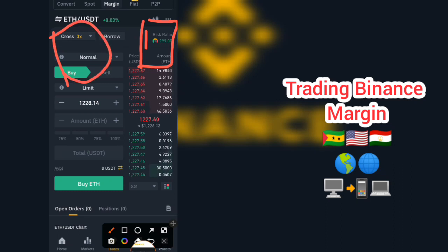Now you also want to know that the Binance margin can be divided into the cross margin and also the isolated margin. The basic difference between the cross margin and the isolated margin is that the cross margin allows you to spread your positions across a wide range of assets. If you want to use a particular leverage, you can use it across a wide range of assets, while you can open several positions with this particular mode.